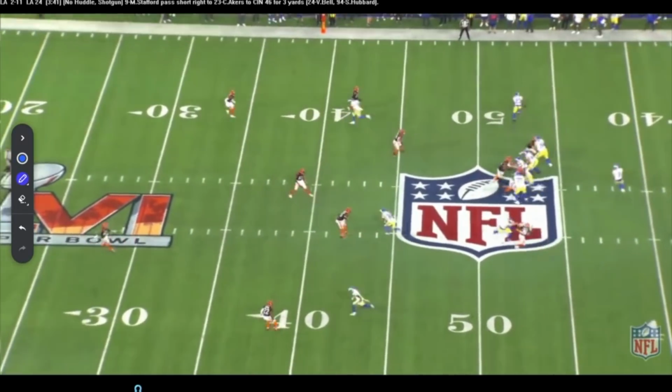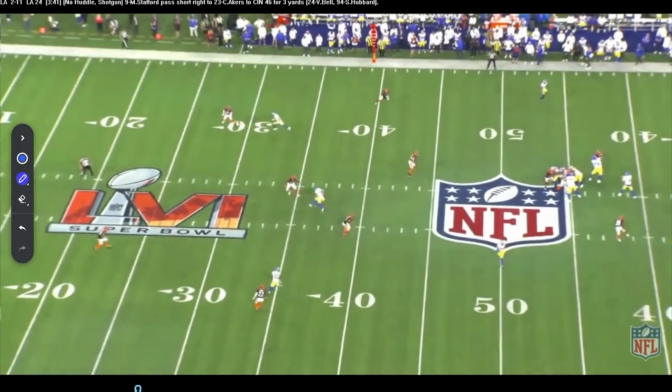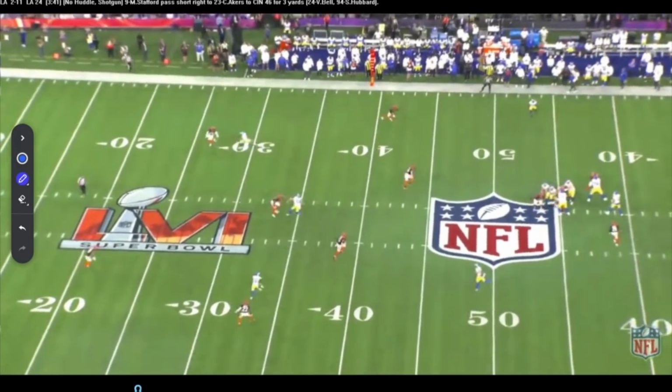Okay, this one again, thought maybe just a little bit fast with this. Post, over, flat. Read your flat defender. Corner's going to get out of there with the post. Read your flat defender. Okay, so there, right there. Okay, you got a good pocket.